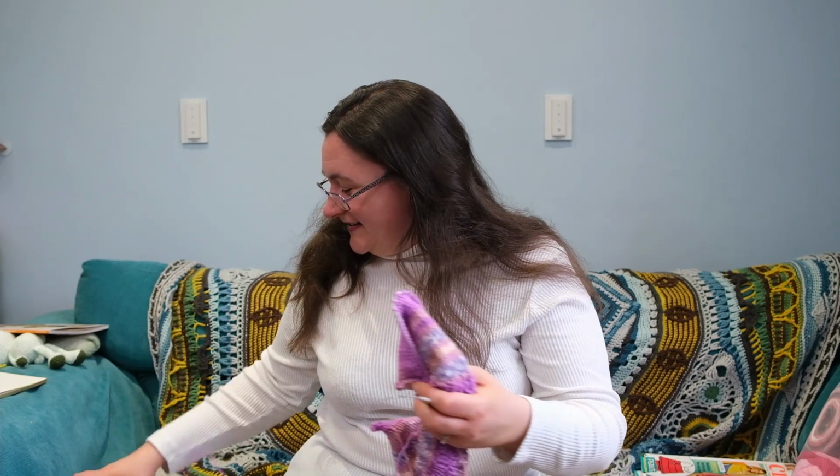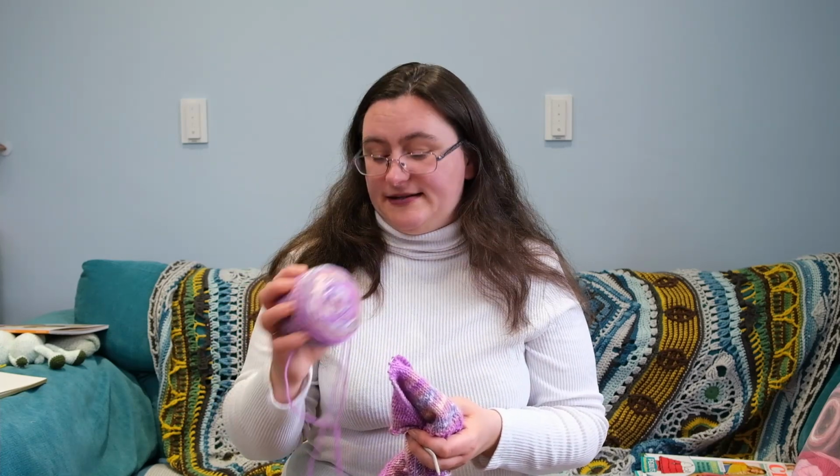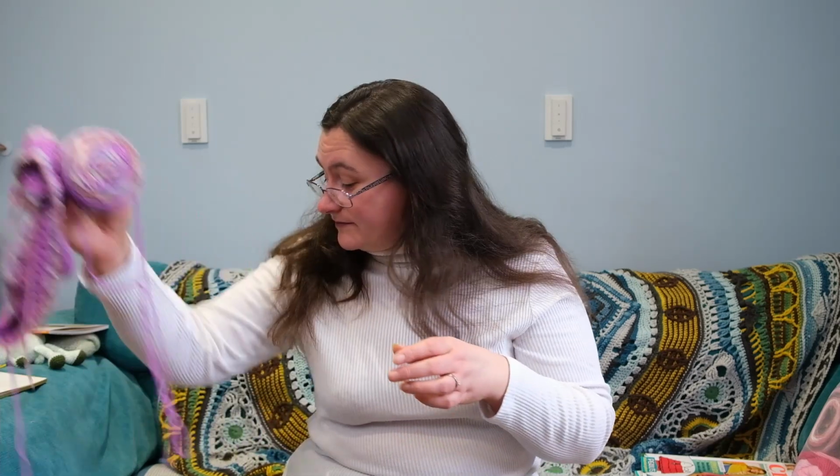Yes, FO, finished object. And we had a lot of issue with the yarn tangling. It's really, really nice yarn to use, but it does slip off the pre-wound ball, so we've caked it up to make it a little easier to handle. So let's pop that over there out of the way so I don't get it tangled up with anything.